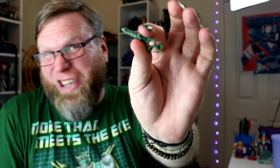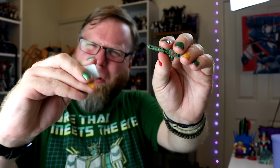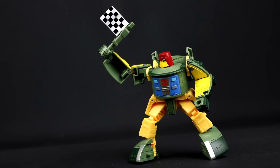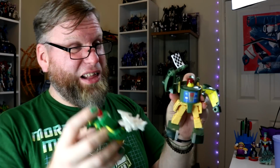pretty standard CG shooter, but it comes with this bewildering optional flag accessory with a checkered pattern for that final lap victory flap and a bonus blank side for some reason. On your marks, get set, surrender! I wonder if they'll ever allow Cosmos to have a non-stupid gun.